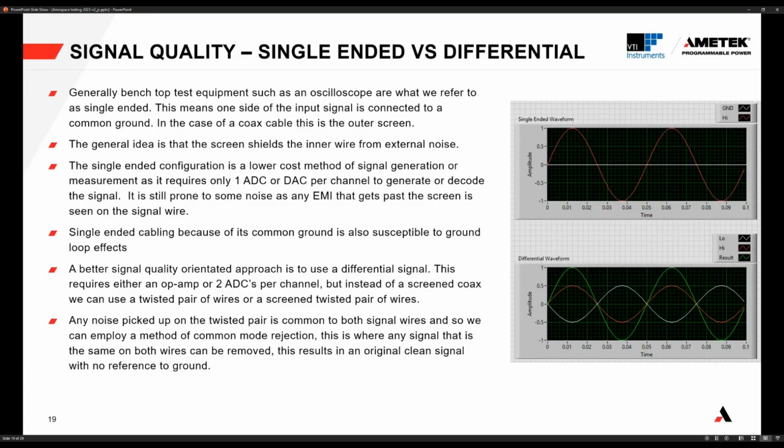For most of these devices, the output or the input is a BNC, and we use a coax cable. The ground connects to the outer screen of the coax cable, and the signal runs up the center. The general idea is that the screen shields the inner signal from external noise. It's the low-cost way to do this because you only need one ADC or DAC per channel, and you can encode or decode your analog signal. The problem is that any noise that gets through that screen ends up on your signal, and you can't remove it, so it becomes part of your signal. Because of this common ground, it is also susceptible to ground loop effects.